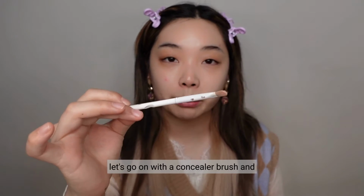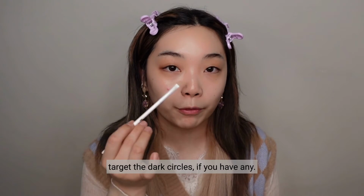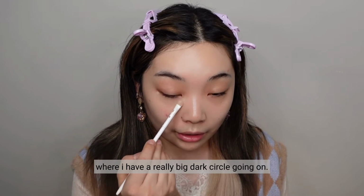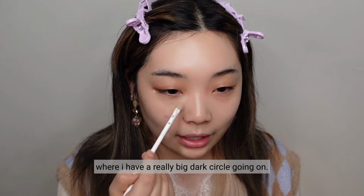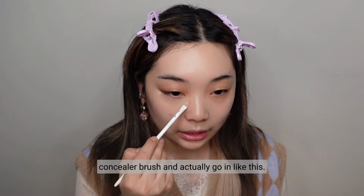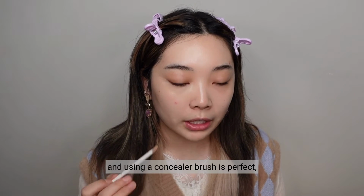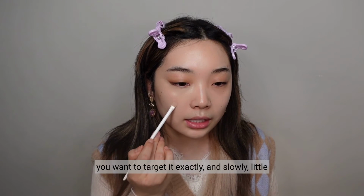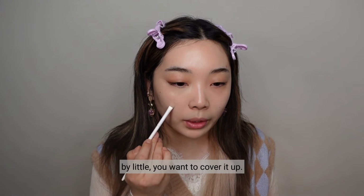Let's go on with a concealer brush and target the dark circles if you have any. So I like to go in, especially on the days where I have a really big dark circle going on, with my concealer brush and actually go in like this. And using a concealer brush is perfect, especially when you have pimples like this. You want to target it exactly and slowly, little by little, you want to cover it up.